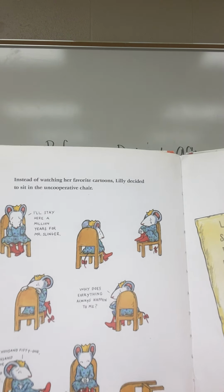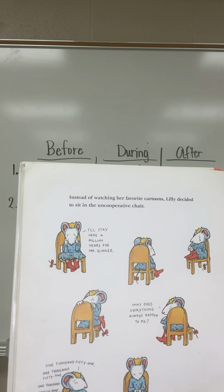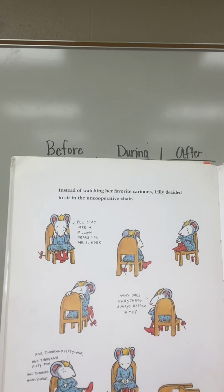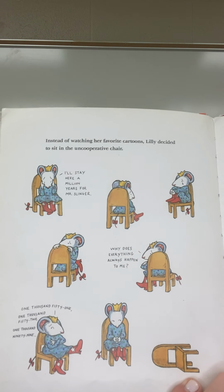Instead of watching her favorite cartoons, Lily decided to sit in the uncooperative chair. "I'll stay here a million years for Mr. Slinger. Why does everything always happen to me?"